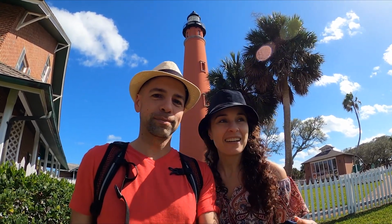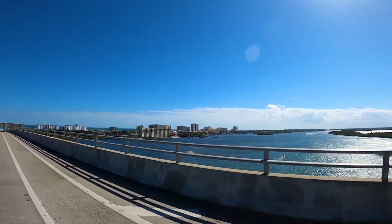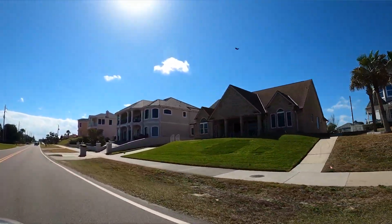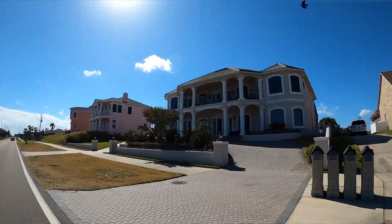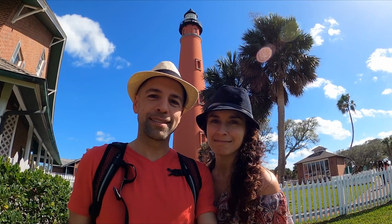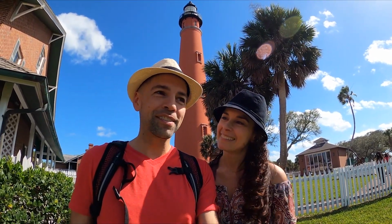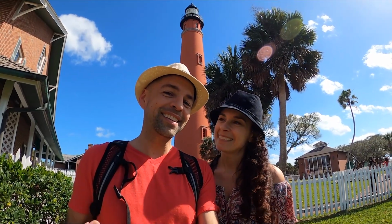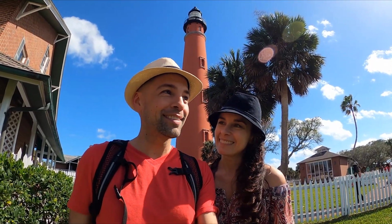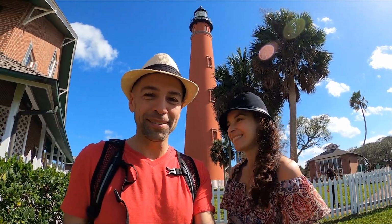And so to get here, oh, it was kind of a cool ride. We went over the bridge and we saw really some beautiful houses. There's like some really nice houses out here. Mm-hmm. And I saw a lot of construction too, so I don't know if people are moving into the state. I think they are. Yeah. So there's actually also a museum here, so I think we're gonna hit the museum and then later get up inside the lighthouse and see what the view looks like. That's gonna be awesome. So let's go check it out.